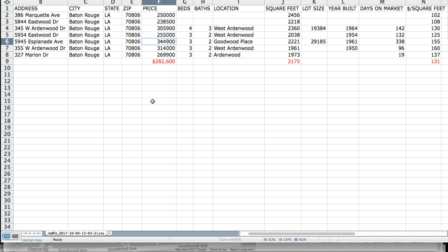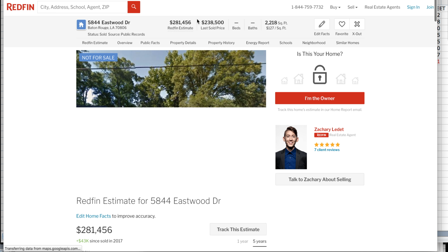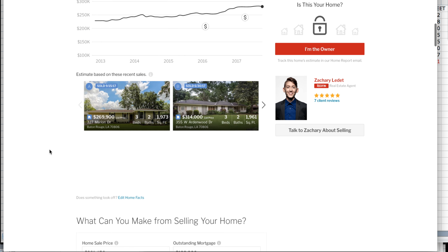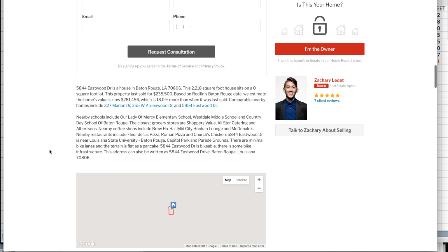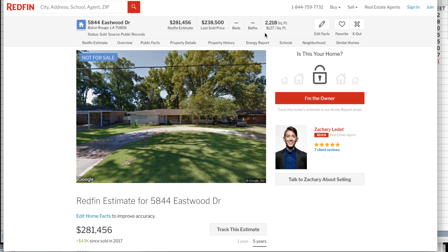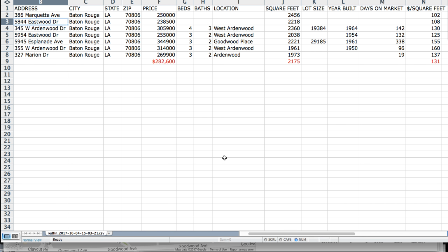Our next lowest here is this 238 on Eastwood. So let's go look at that one. Where's 238? Right here, this one. Oh, no pictures again. 2,200 square feet, so a little bigger. Let's click on it and see if we can get any information. Another Google Maps view. It's hard to tell, and there's not really a write-up anywhere. So it doesn't give us a whole lot of information on this one. Square footage is good. Let's go back to our list. I'll leave that one for now because I just don't know enough to delete it.